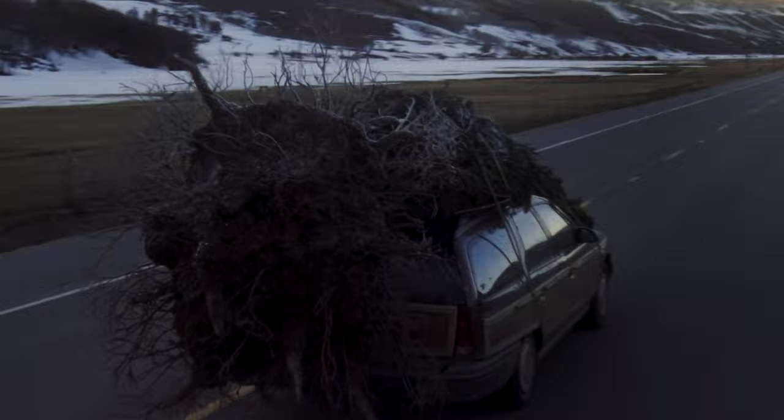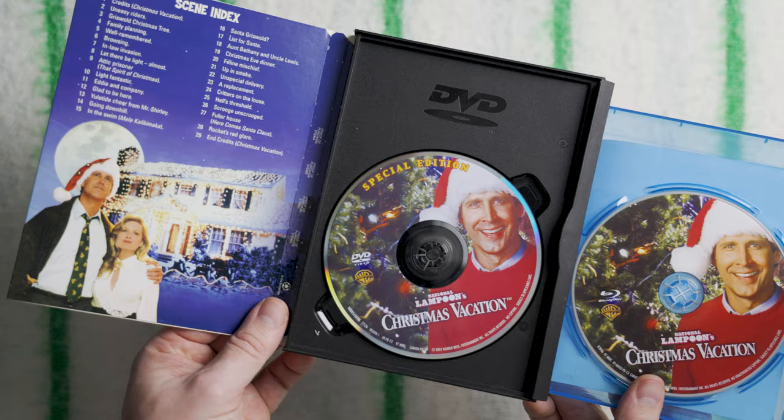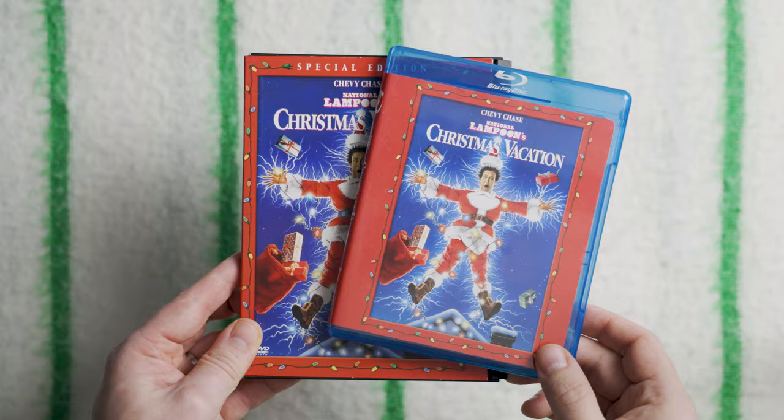Next up, we've got the Blu-ray, which someone at Warner Brothers definitely saved their file because this is exactly the same as the DVD. The same special features, same photographs. Clearly someone had saved this design and they were able to reuse it probably 10 years later.